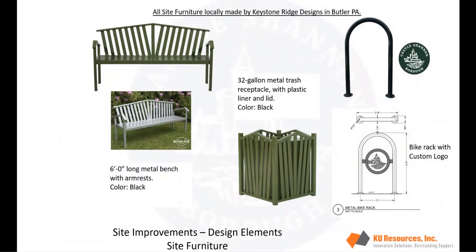And this is a slide that shows the site furniture, the bench, the trash can, and the bike rack that's kind of all in the same family. And I'm pleased to say that these are all made locally in Butler, PA by a real nice local company, Keystone Ridge Designs. They make a very high quality product, have a very good warranty, stand behind their products. So I'm really glad to be using their site furniture.